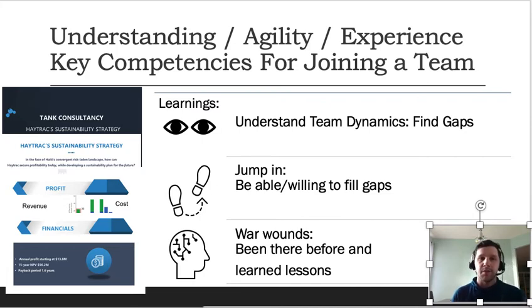So in my case, I'm very much a storyteller and a presentation expert. And those roles were already taken, as you'd imagine, coming in as late as I did to this case. And I think talking to the last one, the expertise or the war wound piece, where you learn from experience, that would be something that I'd be able to do more readily now than I did in this case.